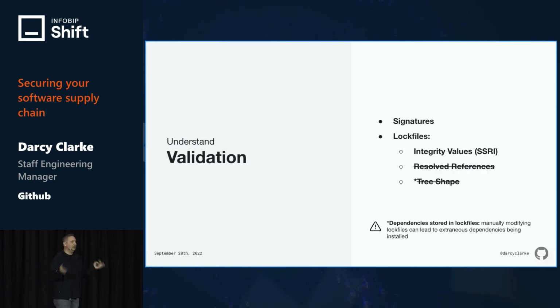So we look at validation, and validation of things like lock files. NPM specifically does validate the package signatures that are returned from the NPM registry, but we also do integrity value validation from lock files. The things we don't validate, which cause also immutability to exist, are those resolved references and the actual tree shape that exists within the lock file. So there's no easy way to essentially do that validation.